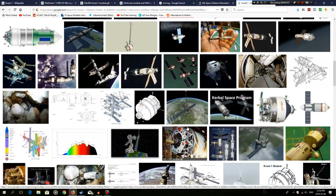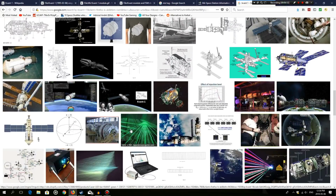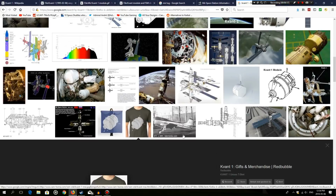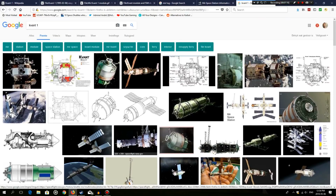Let's just see, is there anything more that we can see here? I think it's a very straightforward module. There's even a t-shirt. Good grief. So yes, we'll see what we can do, comrades. I guess the very last thing we'll put onto the station will be either the truss or the space shuttle docking mechanism. So we won't worry about the truss thing right now.